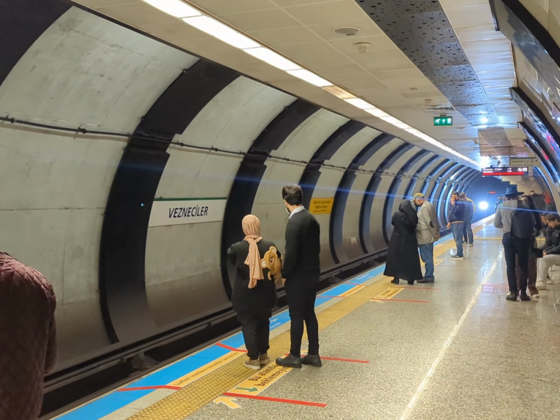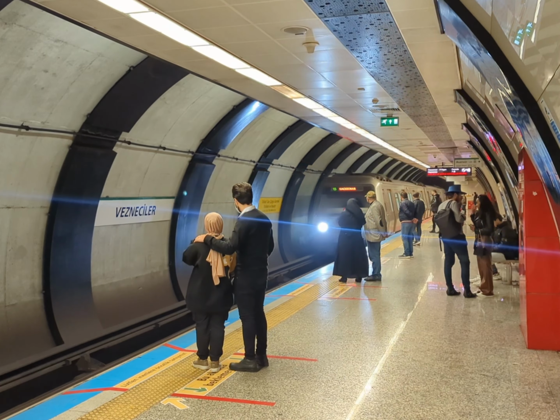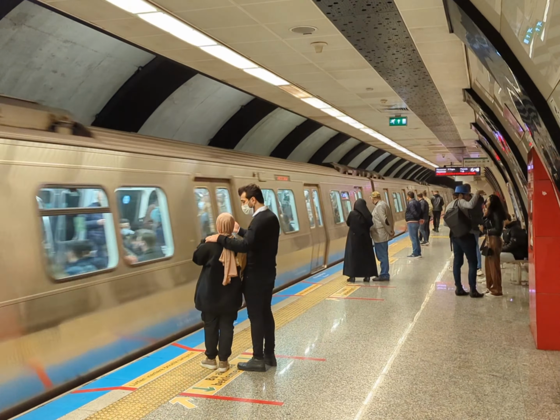Attention, please. For your own safety, please stay behind the yellow line of the platform and keep your voice down.